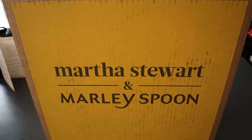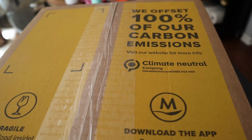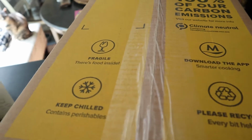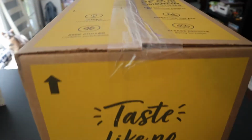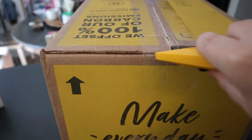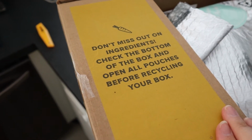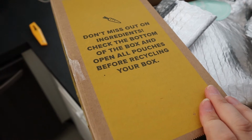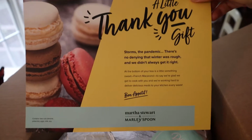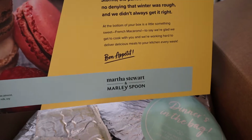So here's the box. Martha Stewart and Marley Spoon. We offset 100% of our carbon emissions. Good to know. Climate neutral company. I guess they have an app. Tastes like no other. Let's see what you got, Martha. So it says, don't miss out on ingredients. Check the bottom of the box and open all pouches before recycling. Noted. Dinner's in the bag. A little thank you gift. French macarons. Ooh, okay, that's fun.